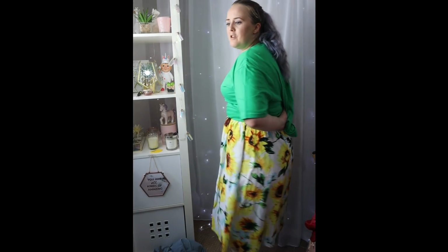Okay, so this is a sunflower skirt. I mean, it's gorgeous, but it's too tight, I can't breathe.